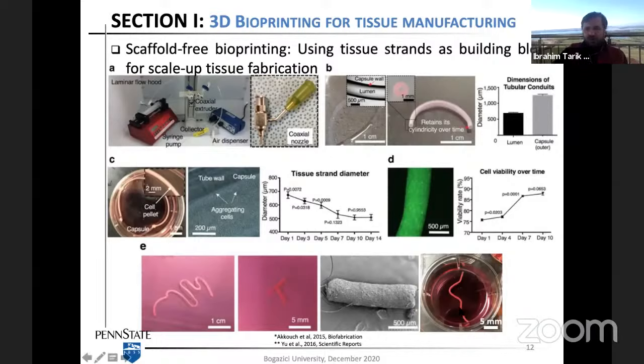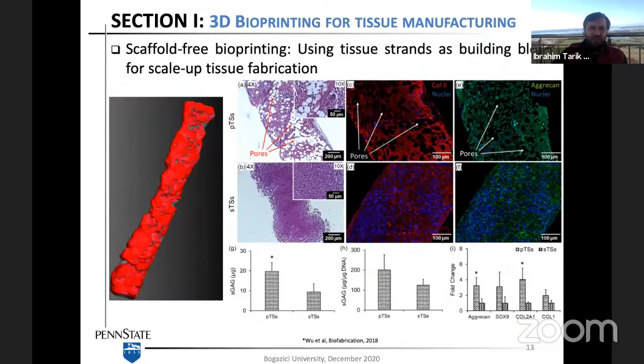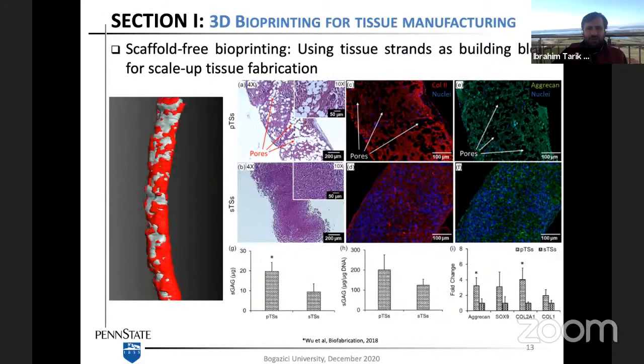As you can see here, this is a tissue strand that is longer than a centimeter. We use this for bioprinting purposes. The goal is to load this into the printers, replacing the plastic in 3D printers, and using these as building blocks for scaling up larger structures. But one of the problems with these strands was that they were fully dense, extremely dense in cells, so that the oxygen penetration was limited.